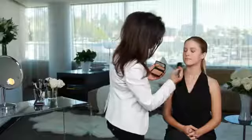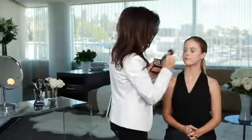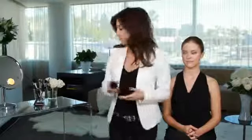And I'm giving her this glow, and I'm giving her this definition on the cheek with this bronzer. A little bit of definition at the chin here as well. Touch across the nose. And these are spots where the sun will naturally hit her face. I like that. I'm going to leave it to start with and I'm going to move into blush.